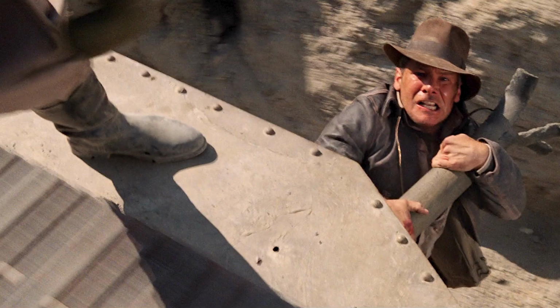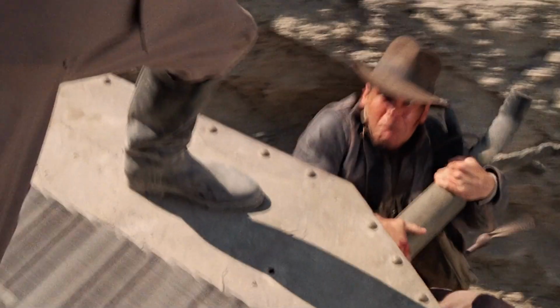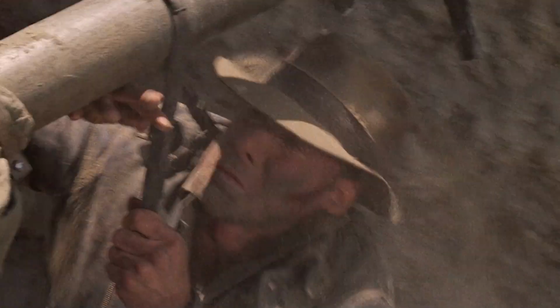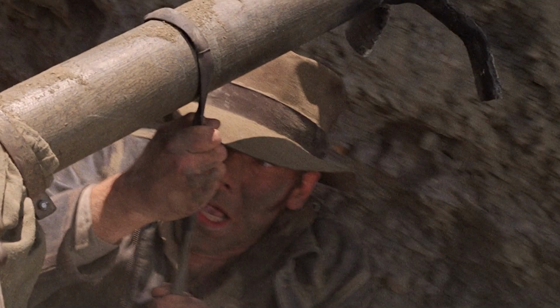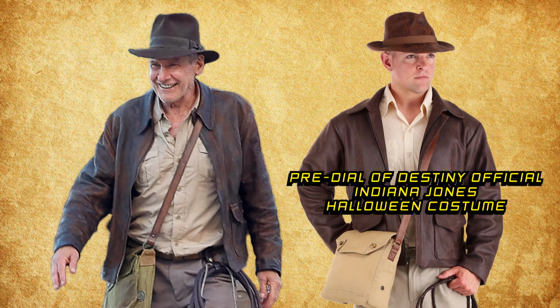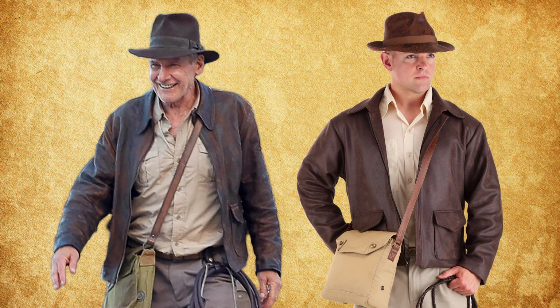In Last Crusade, when he falls off the tank, somehow the bag strap goes full Ant-Man and passes through the matter of the metal gun barrel to get looped around it when there's no way that could happen. Still, that's no excuse to do this crap in Indiana Jones 5. Indiana Jones' outfit in this movie has more in common with the official Halloween version of the outfit from Party City than it does with its progenitor, Raiders of the Lost Ark. And that is truly saddening.